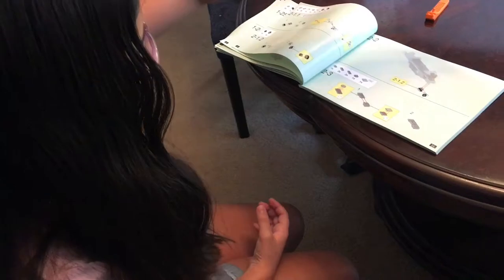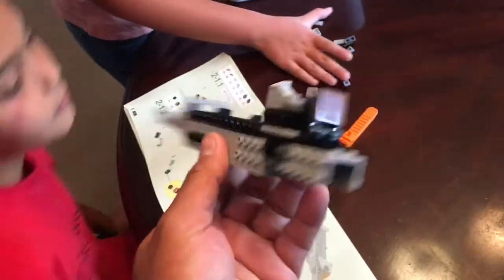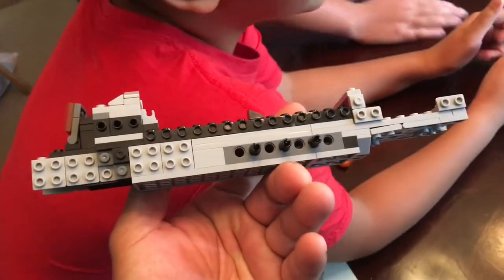You get to make a wheel in the second bags. You know? That's number two.